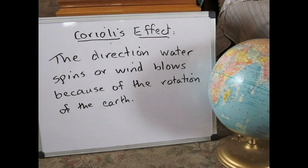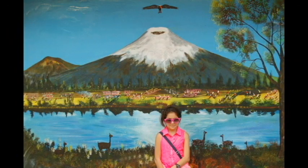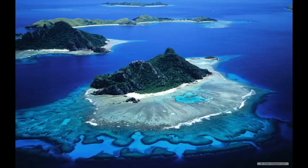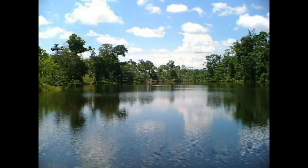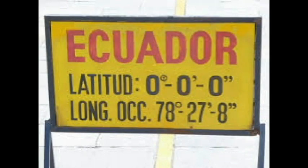So I decided to find out by myself what really happens in the middle of the world. I traveled to Ecuador, in the center of the world, to perform this experiment. Ecuador is a tiny country where beaches, huge mountains covered with ice, and the Amazon jungle are part of one of the most beautiful ecosystems on our planet. Ecuador is also located in the center of the world, so it is the perfect place to test the Coriolis effect.